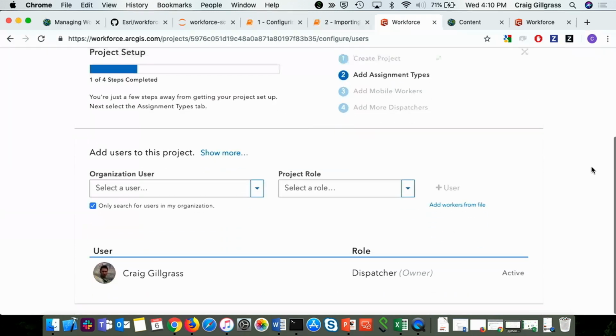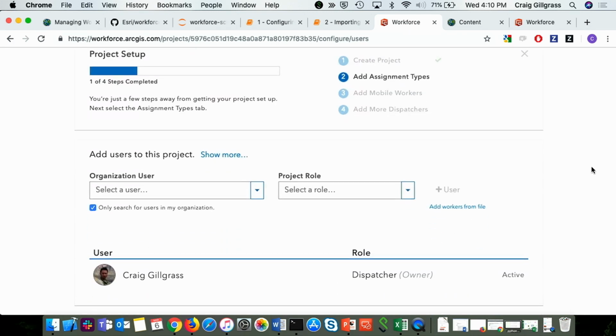The other area that I can configure is who actually participates in this project. Now, because I created it, I'm added to it automatically, and you can see I'm listed there. But you can also go and add your mobile users who are in the field to use it, and also your dispatchers. And I could do that through the UI here, but I'm going to use the Python API for that in a second.